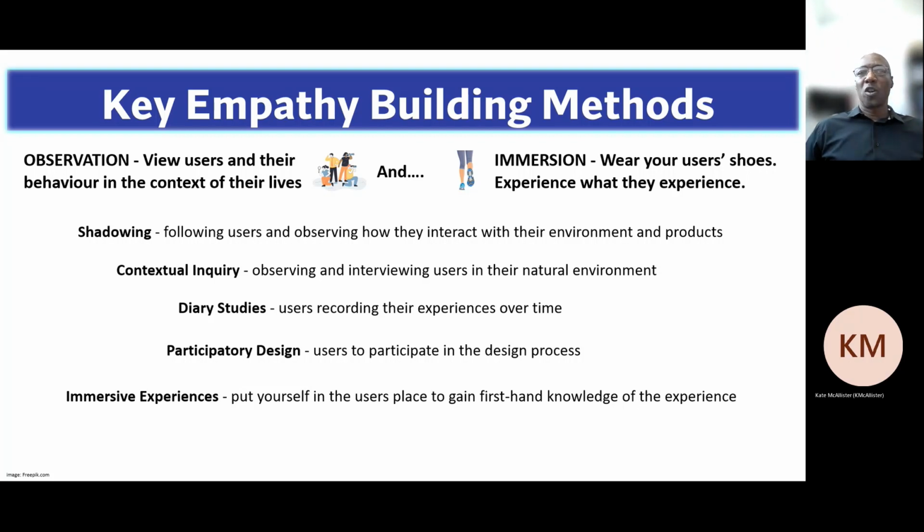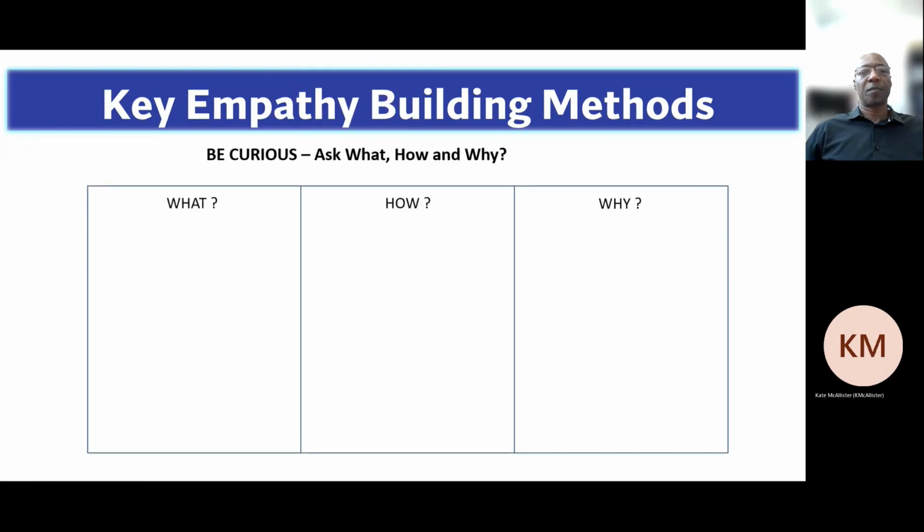By using these user observation and immersion methods, designers can obtain a detailed understanding of the user's needs, their challenges, and those opportunities, and then go on to use this information to inform their design decisions. Be constantly curious. Ask what, how, and why. During the empathize phase, it's crucial to analyze the what, how, and why of your user's behavior to gain a deeper understanding of their needs.